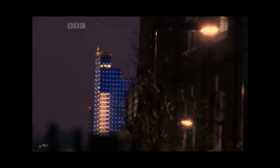But shouldn't we be welcoming a move by councils to keep us safe? Surely it's common sense that better streetlights mean less crime. Well, not necessarily, according to one ex-gang member.